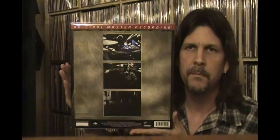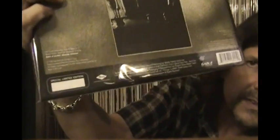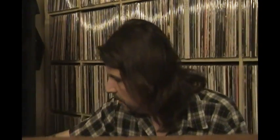And I've shown this before. This is my original master recording of Permanent Waves. Very, very heavy 180 gram gatefold. Limited numbered edition, yet mine is not numbered. You see there? There's no number written in there. So I don't know how rare that makes this, but I guess I should write a number 1 in there. Just kidding.